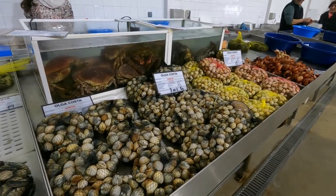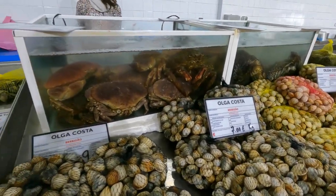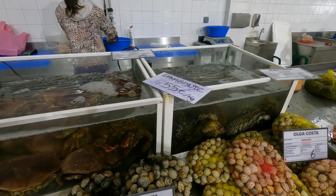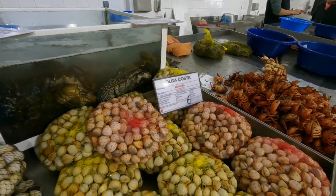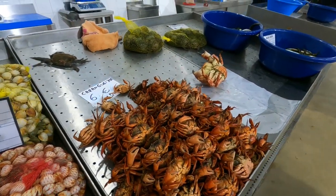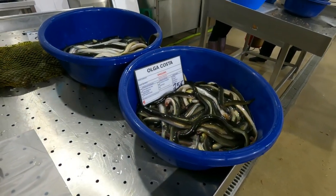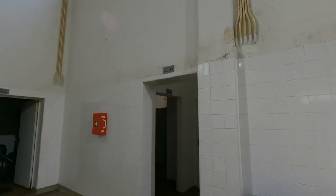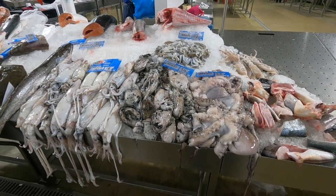These ones here, like €7 a kilo for the vertigal. And the crabs, live crabs. 55 a kilo, I'm guessing. Look at them. These ones are €6 a kilo. Wow, I'm not too sure what these are. €25 a kilo. Amazing. Public toilets, they're near the front entrance. Wow, the polvo, €12, the octopus.